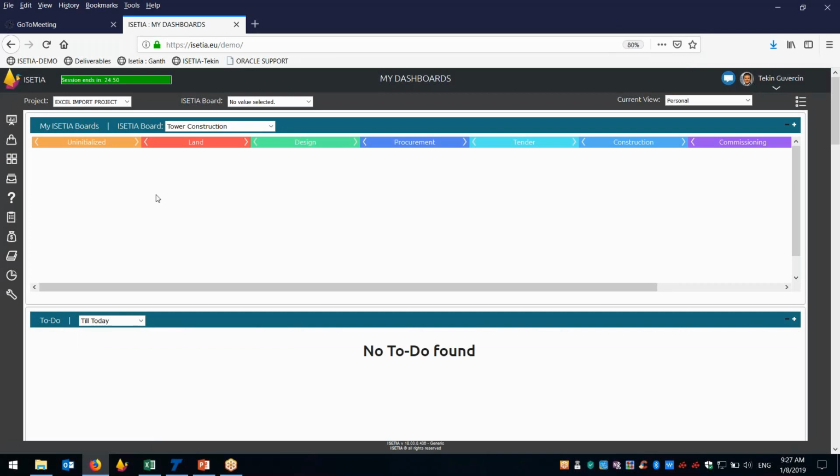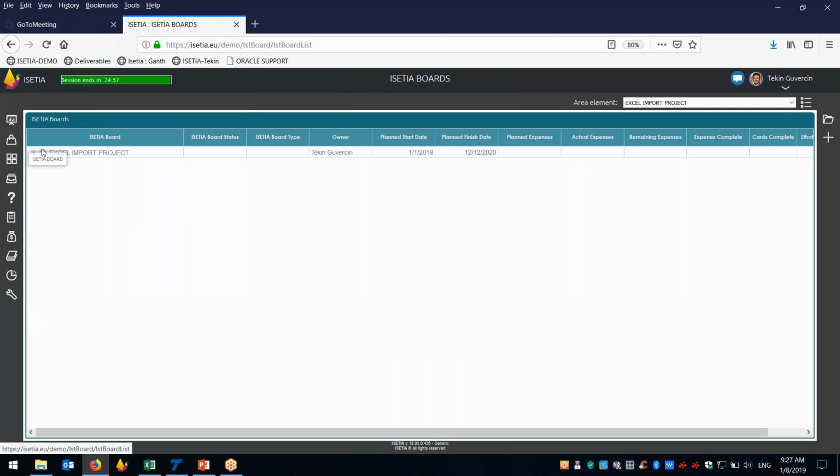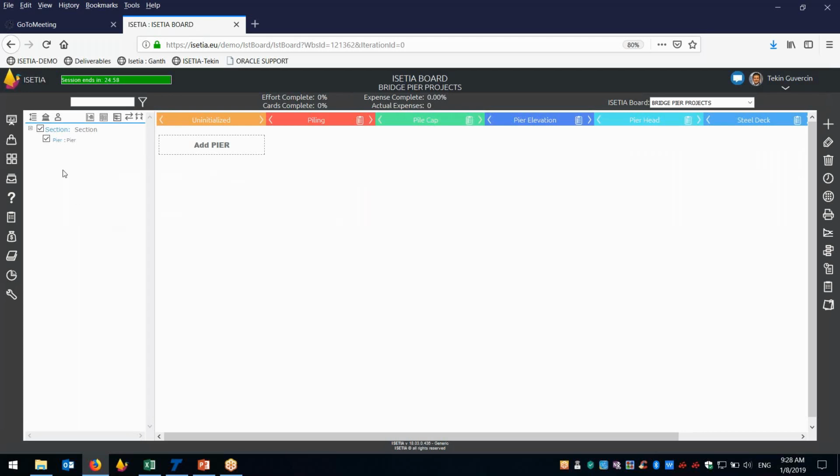But I would like to just go to the Itwis board area, not speak about the portfolio program and so on. I just want to select here one board, which is the bridge pier projects. I open it. This is for my templates for pier projects, pier activities. You can see that this is section 1 and this is the pier work. And here you can have design, construction, procurements, a kind of work breakdown structure, and group and stage, or section 1, section 2, section 3.